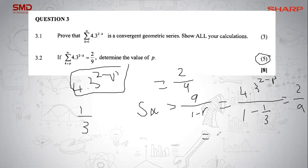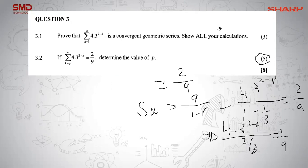So we're going to have, sorry, don't actually do that. 4 times 3 to the power of 2 minus p, and that's all over 2/3 is equal to 2 over 9, and now I've run out of space. So I'm just going to work this side here quickly. I thought I gave myself enough space, but I clearly didn't.